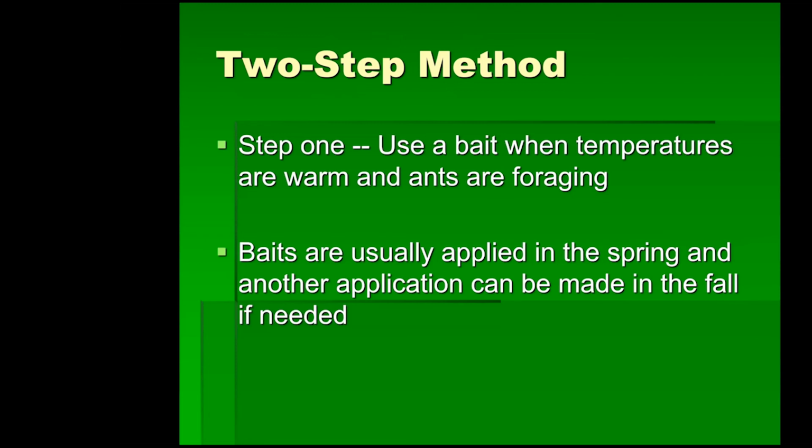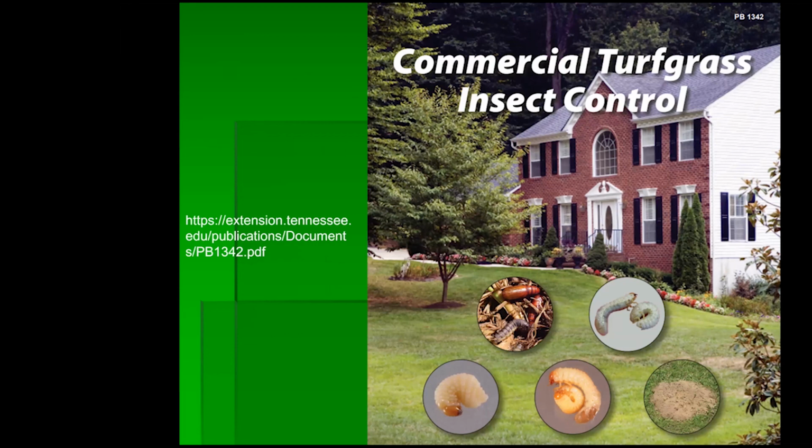We have a commercial turfgrass insect control publication that you need to know about. It's PB 1342, and it covers controls for fire ants, armyworms, white grubs, billbugs, sod webworms, the whole gamut. So check that out. What do we have here in the spring?